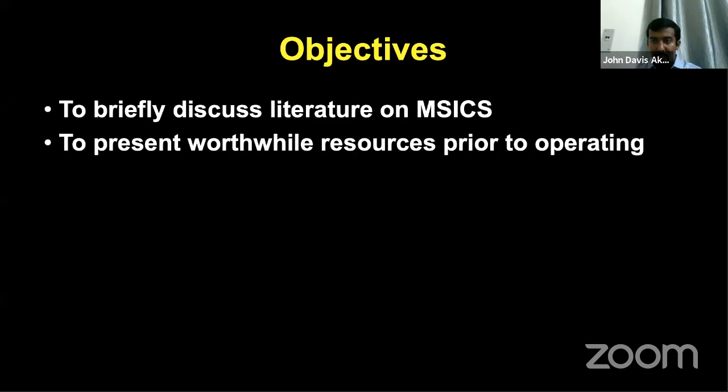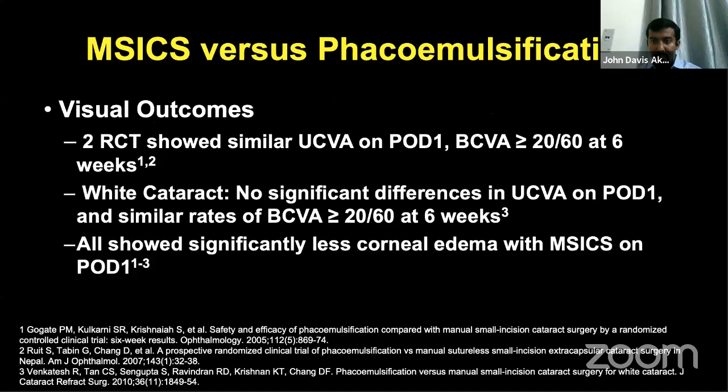There is a lot of literature on SICS, but I wanted to highlight three randomized controlled trials that compared SICS directly with FACO. One was done at Arvind by Dr. Venkatesh, one was done in Pune at the Desai Eye Institute, and one was done in Nepal. Looking at visual outcomes for two of the trials, they showed similar uncorrected visual acuity on post-op day one, as well as a best corrected visual acuity greater than or equal to 20/60 at 6 weeks.